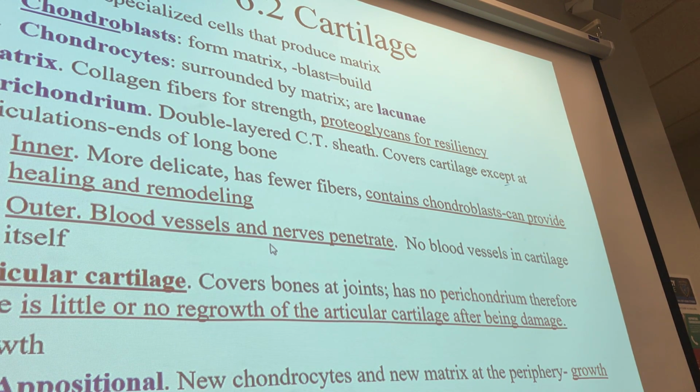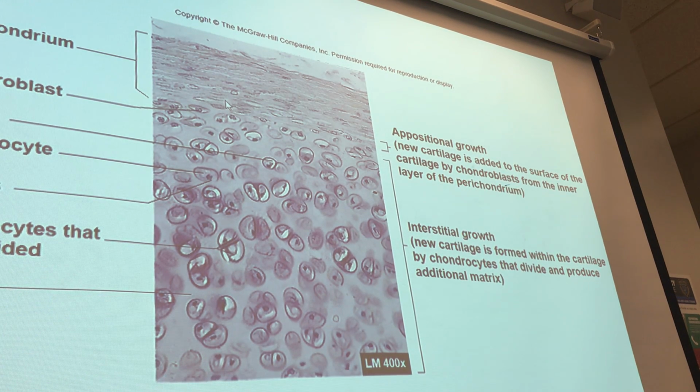In terms of growth of cartilage, and this is where you have to be careful, we're gonna use the same names, appositional and interstitial growth, in bone and in cartilage, but they're complete opposite in all respects, right, when compared to each other. Appositional growth occurs as new chondroblasts are formed and new matrix grows at the periphery. So right here you have perichondrium, you have new cells come in, those new cells become chondroblasts, they start making cartilage matrix.